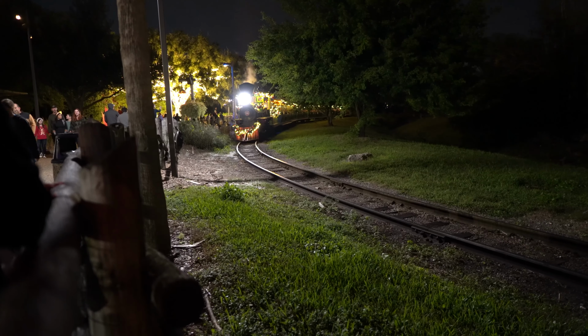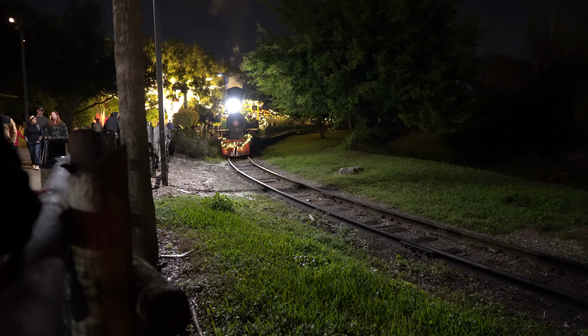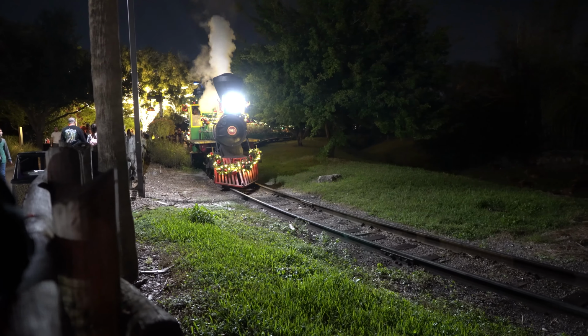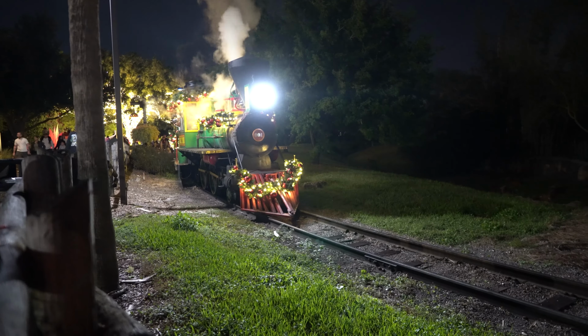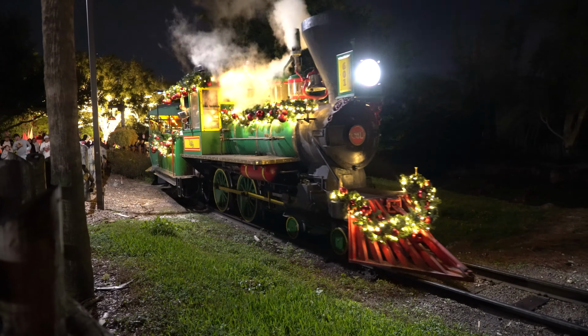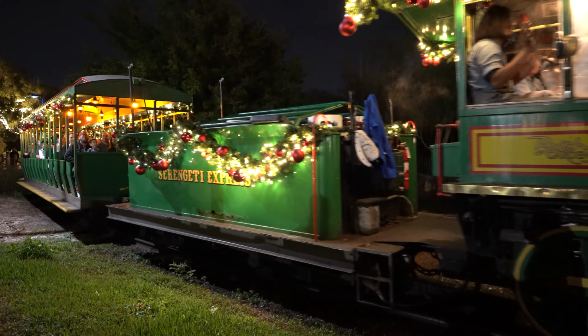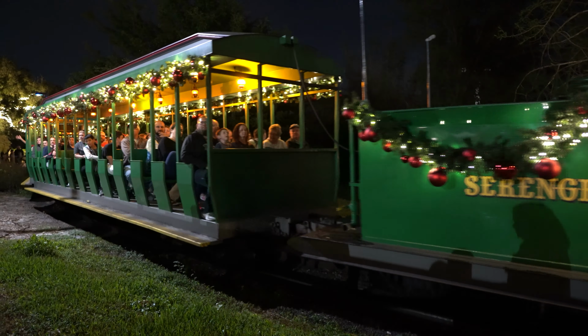Guys, don't forget to hop on the Holly Jolly Express before your night is over. It's essentially just the Serengeti train, but it's decorated all Christmassy. They do also sometimes play Christmas music. However, when we rode the train, it was earlier in the day and they were not playing Christmas music. But it's still a really fantastic ride. You get to go all around the park.